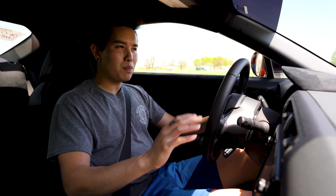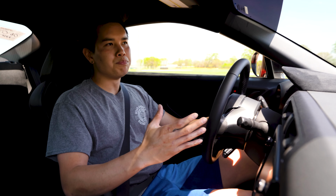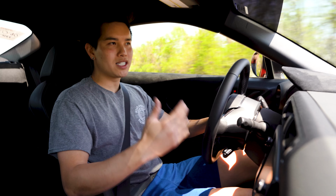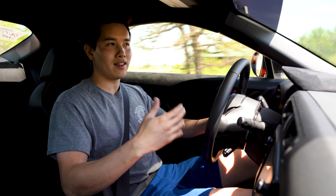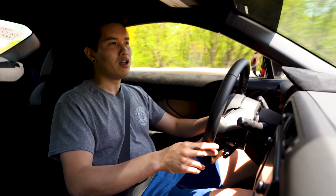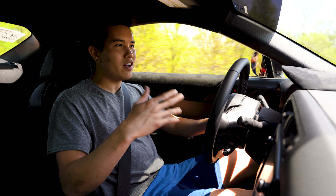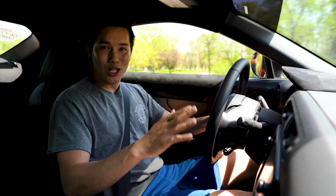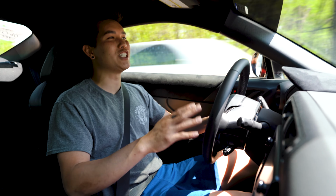But the best part of this exhaust is the design. It utilizes some Helmholtz resonators that are tuned specifically to cut out certain frequencies, and in this case, the frequencies that cause drones. So when you're cruising on the highway at 60 or 70 miles per hour, it's quiet and you don't have that annoying drone in your ears. And after driving cars that are way too loud, this is a breath of fresh air.